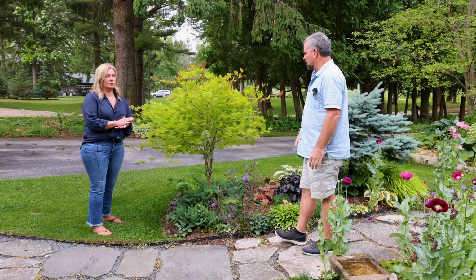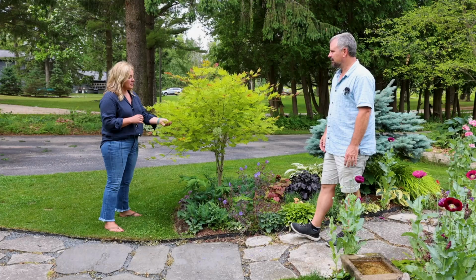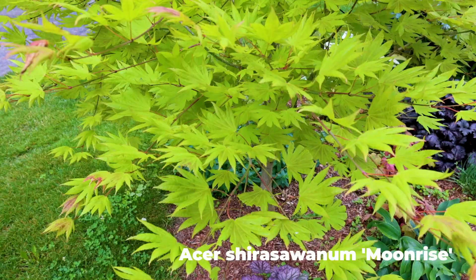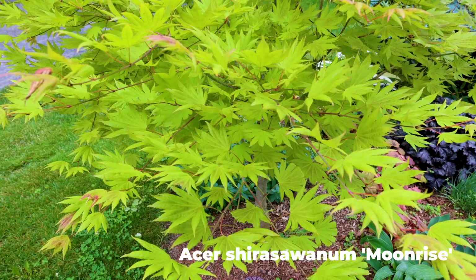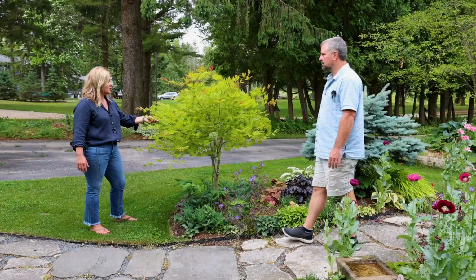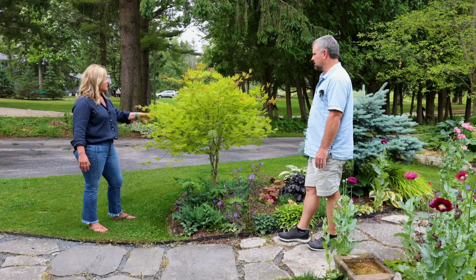All right, so what's your... This Japanese maple. Yeah, this is Acer shirasawanum 'Moonrise'. And it sustained a little bit of winter damage. It lost a little bit of its top this year. So I did a little pruning, but I think it's still pretty. It still offers this great color, and it's still got fairly good form. So we'll see where it goes from here. But it's a nice addition, I think, to this end of this little corner. It is, and it's a great pop of color.